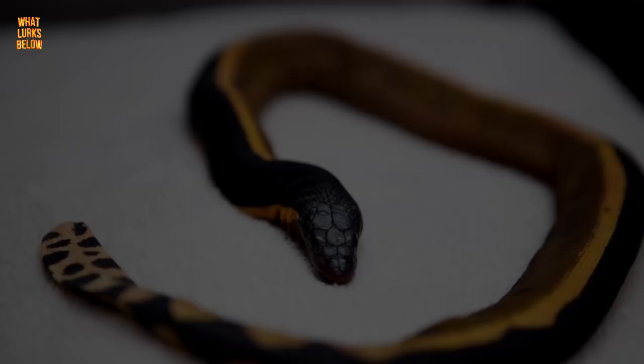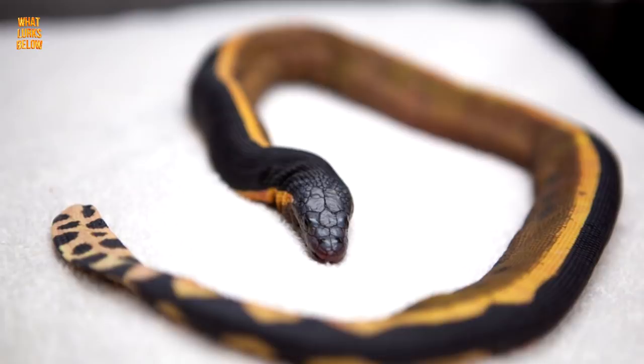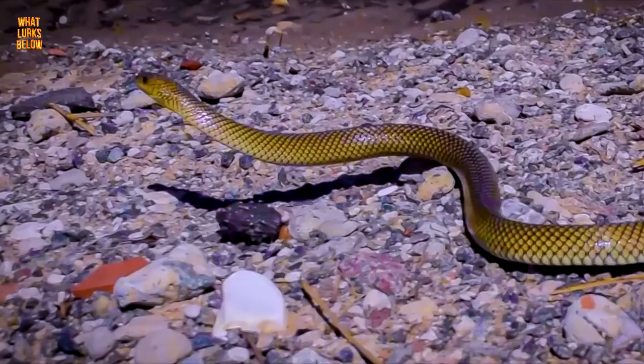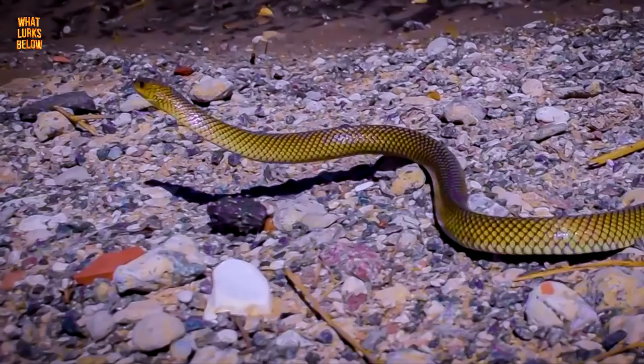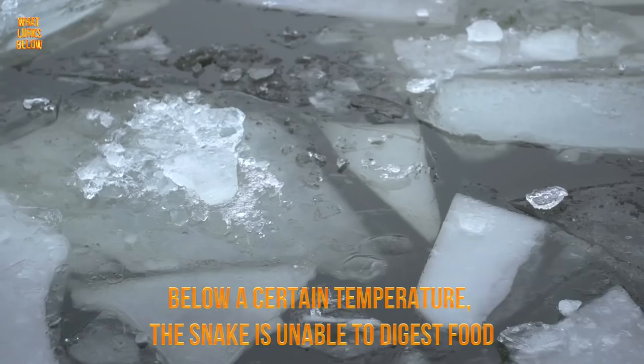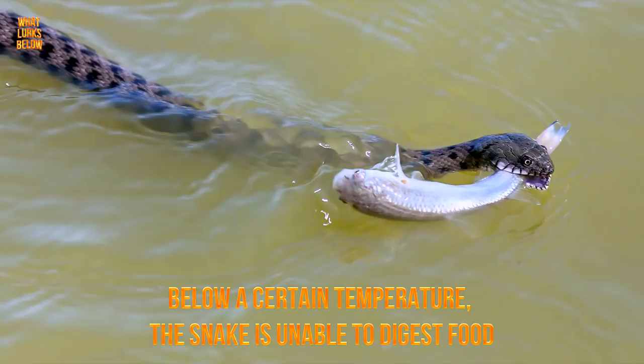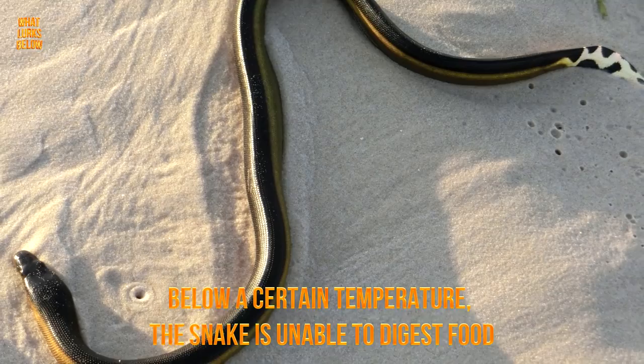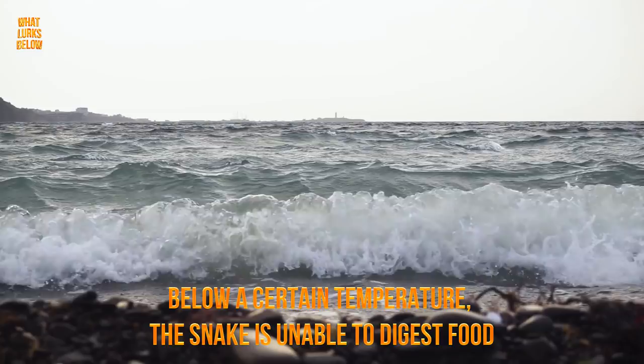However, some sea snakes, such as the yellow-bellied sea snake, may be found in the open ocean. The so-called California sea snake, like other sea snakes, cannot live in cool water. Below a certain temperature, the snake is unable to digest food. Snakes may be found washed up on shores in the temperate zone, typically driven by storms. However, they call the tropics and subtropics their home.